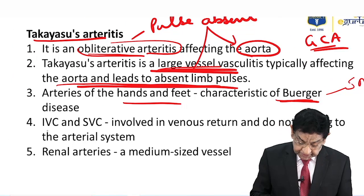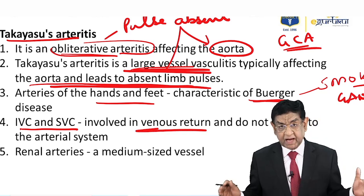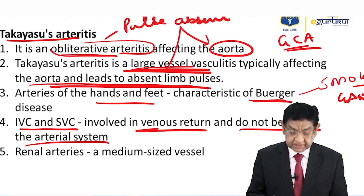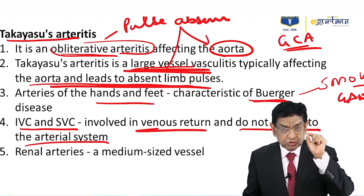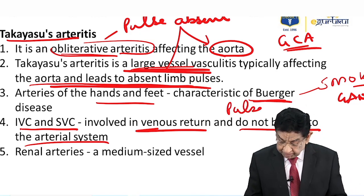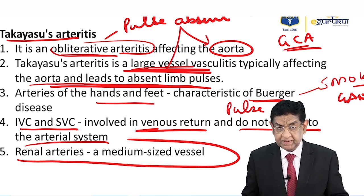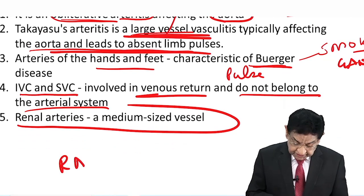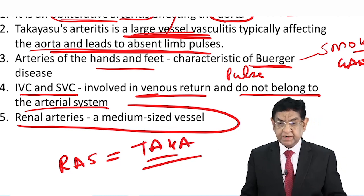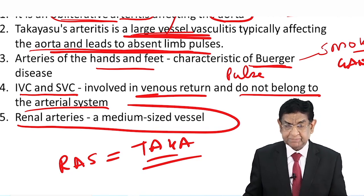Regarding other options, inferior vena cava and superior vena cava, when they are blocked, they hamper the venous return. They do not belong to the arterial system. So when the inferior vena cava or superior vena cava are obstructed, pulse will be normal. A renal artery is a medium size vessel. Of course, renal artery stenosis can occur in Takayasu disease, but renal artery stenosis will not lead to the problem of the absent pulse.